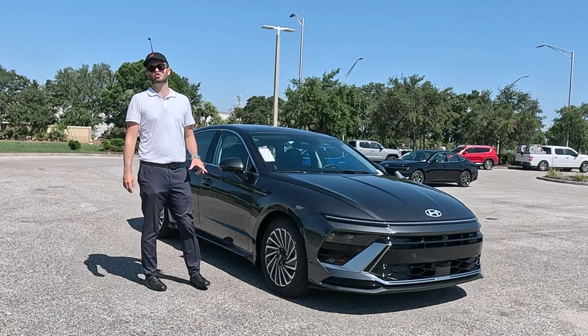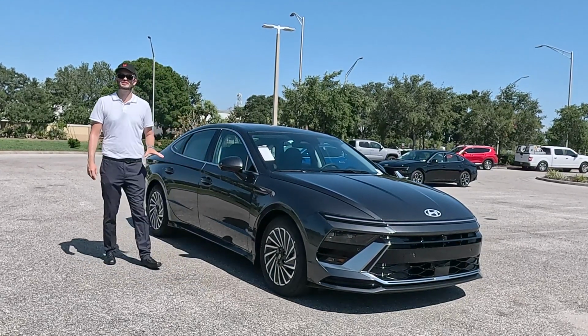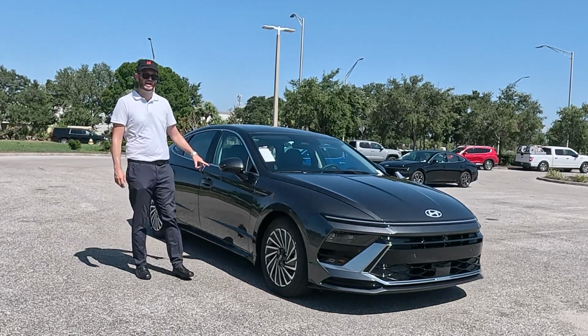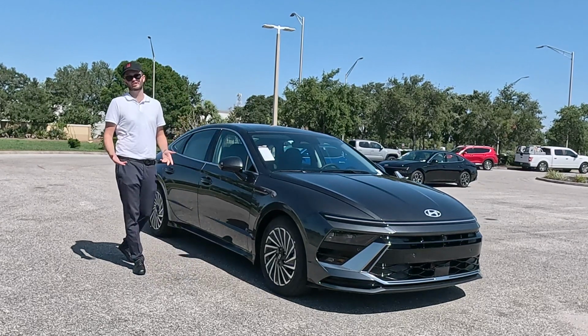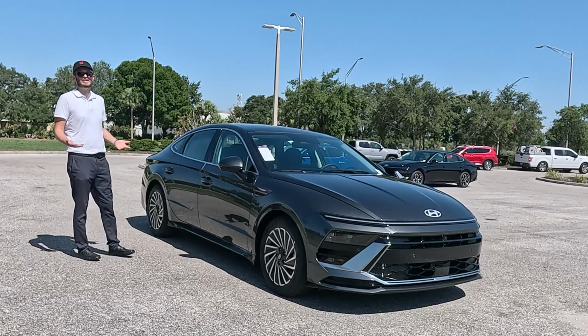When you get into this trim, it is the only way you can option the side view blind spot monitoring, which when you use your indicators, the cameras on the side, you'll see them on the 12.3 digital gauge reader, so it makes it a little bit easier for safety. And going back against the rivals, nobody in its class even has that.